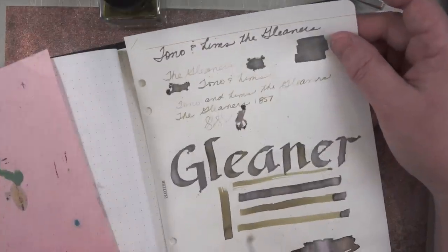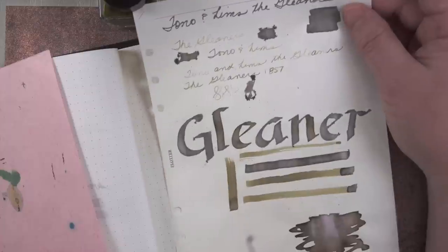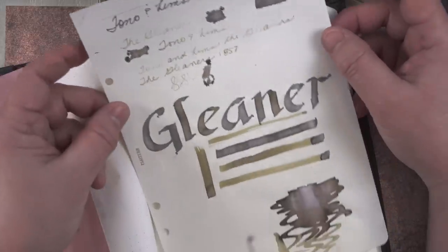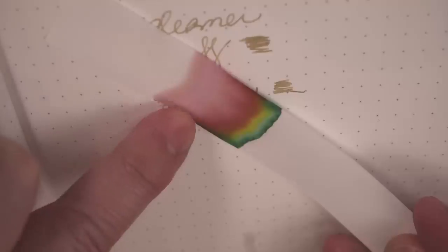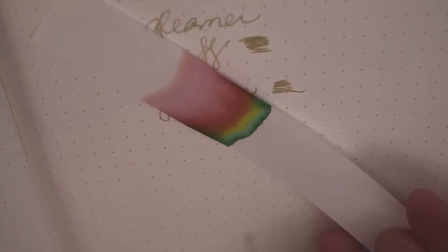Here you can see with the Pilot Parallel and then the Platinum Preppy and different kinds of glass pens that you get colors that range from olive to pink to gray. And its multicolor look is reflected in its chromatography.